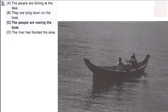Number 3. Look at the picture marked number 3 in your test book. A. The people are fishing at the lake. B. They are lying down on the boat. C. The people are rowing the boat. D. The river has flooded the area.